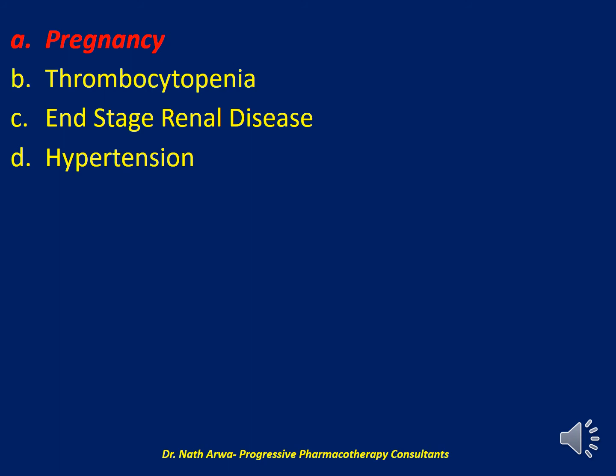Restless leg syndrome commonly affects patients with end-stage renal disease on dialysis. Some dopaminergic agents can be used in renal disease, for example, ropinirole, because it is mainly hepatically eliminated and not renally eliminated. Let's move to the next slide, please.